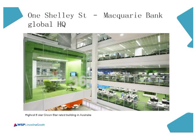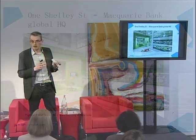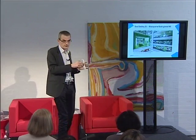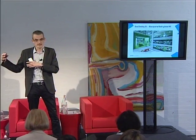I mentioned a caution with regard to anecdotal evidence. However, I do like the fact that each of these buildings has a very powerful story once you have the numbers. This facility here is called 1 Shelley Street. It's a new global headquarters for Macquarie Bank. Houses about 25% of their global workforce. So they moved 25% of their global staff into this new building where nobody has their own desk.